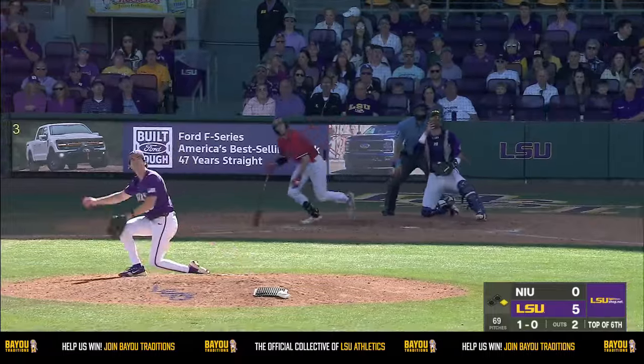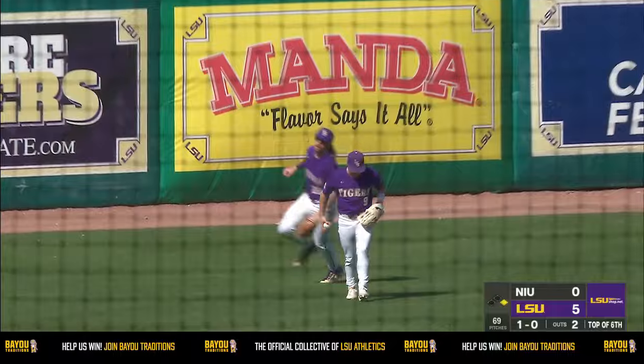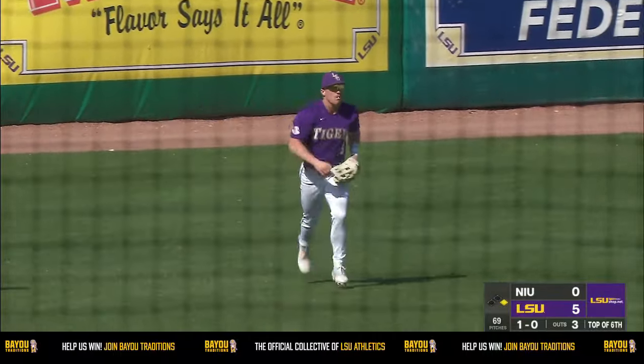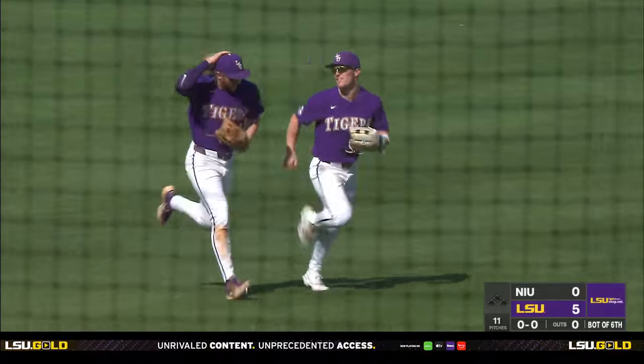Holman's 1-0 pitch comes back with a fastball lifted to left field. On the run is Bingham, and Bingham able to track it down for out number 3. So no runs, 1 hit, that man left it.